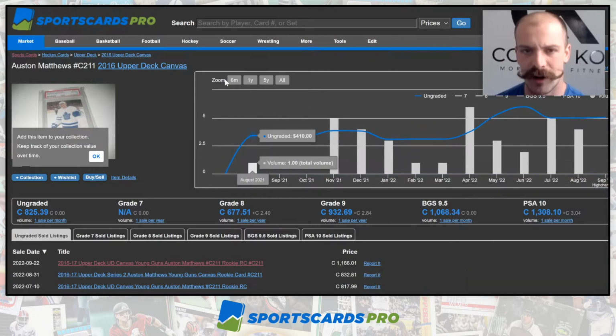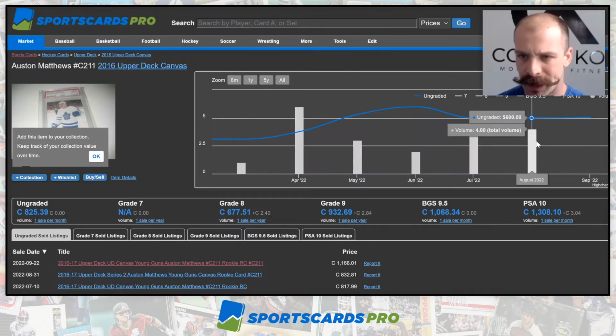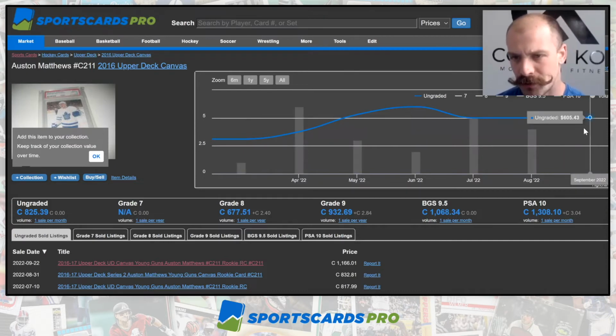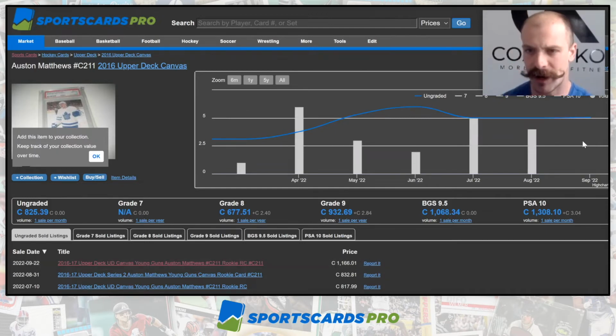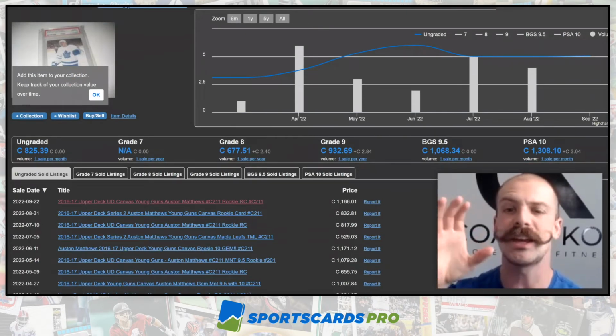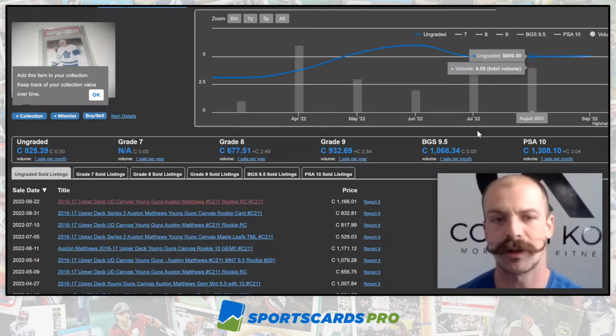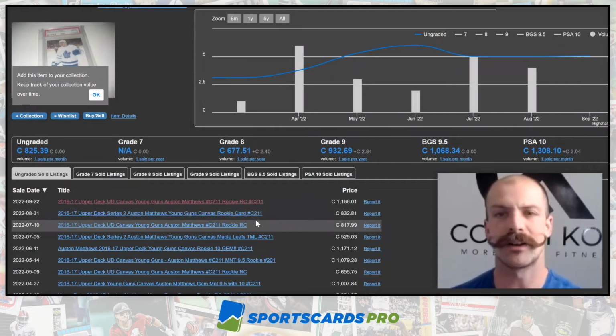Over here, you see volume. We can go 6 months even. And it shows roughly the price of the ungraded. So this one might be a little bit of an outlier. They're going to figure it out. So what I like about this app actually is they source the information for you. So they will actually see if there are any outliers and they will remove those outliers.